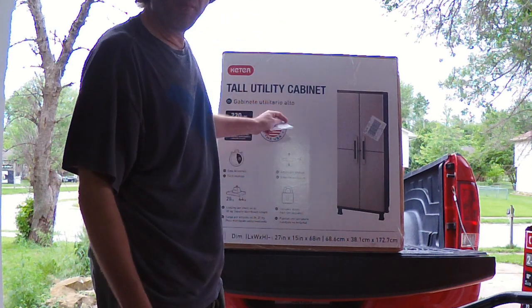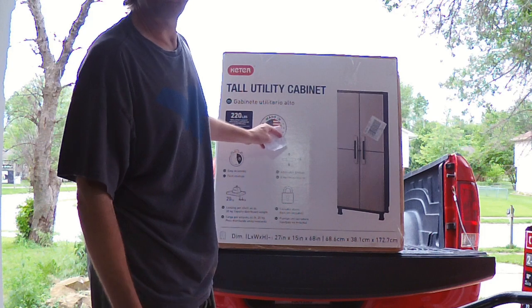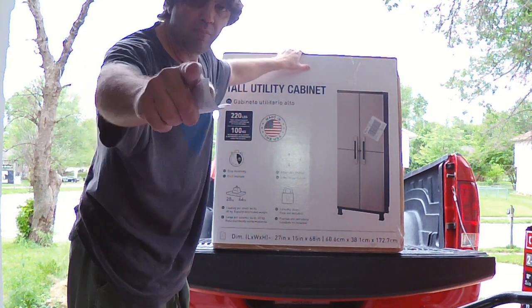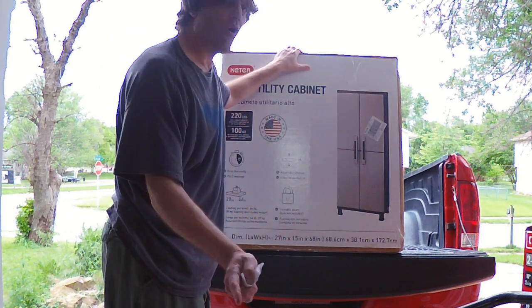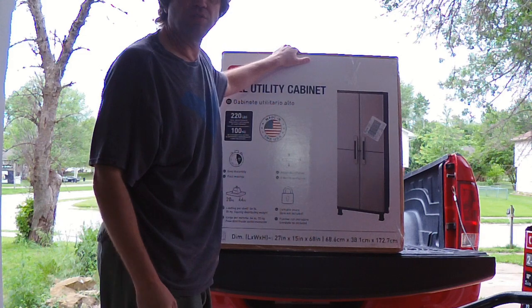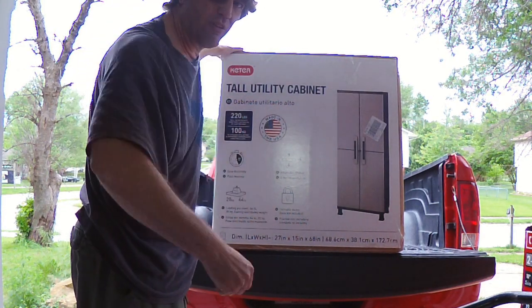Now, brand new. This was from Amazon. Brand new, these are $165 on Amazon. The T Shopping Network price, $100, and this is yours. The Keter tall utility cabinet, $100 just for you.